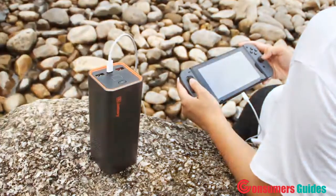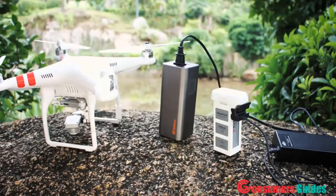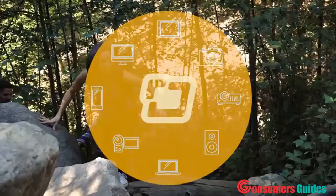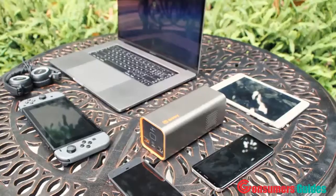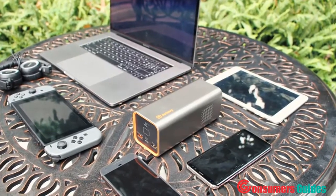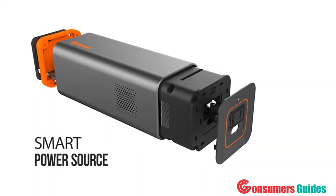The Jackery PowerBar charges universally, powering all smart devices, from iPhones to Androids to a MacBook laptop. It also powers projectors, cameras, speakers, and TVs. Jackery PowerBar is a smart power source.